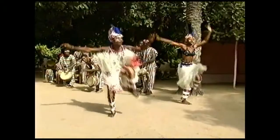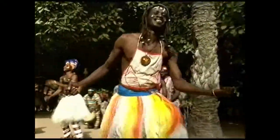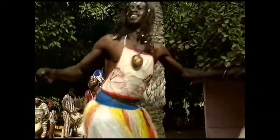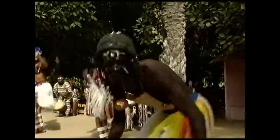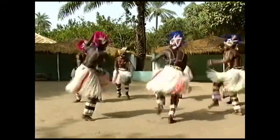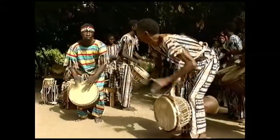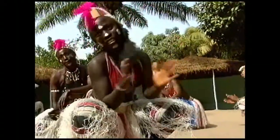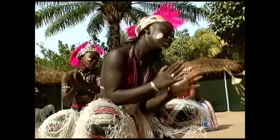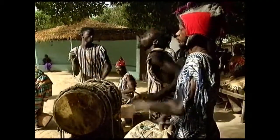This dance, Dumba, celebrates the coming of the rainy season, as you'd expect an important event in what remains an agricultural society. Dancers would traditionally have been judged on their performance by the chief of the Serer tribe.